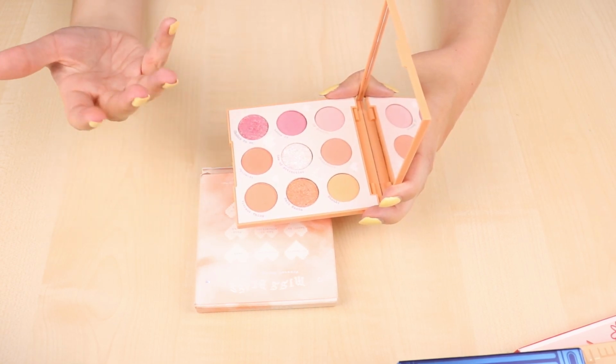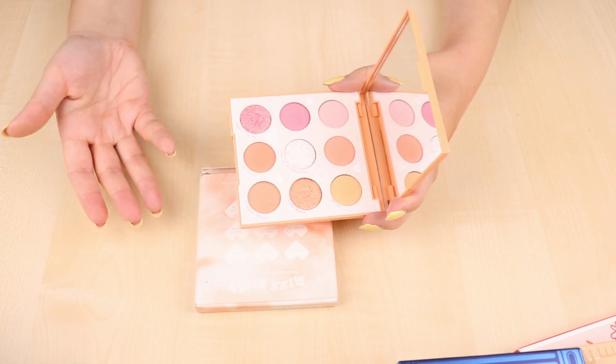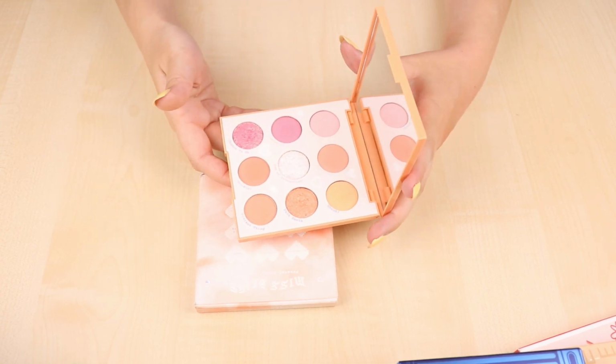You can't get that much dimension with this. Of course, it's also pastel, but I just didn't really love this quality.